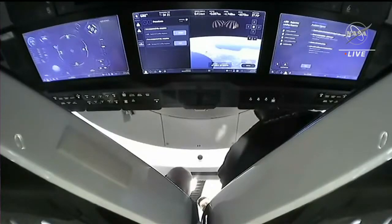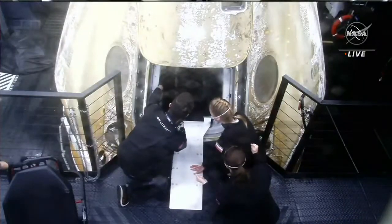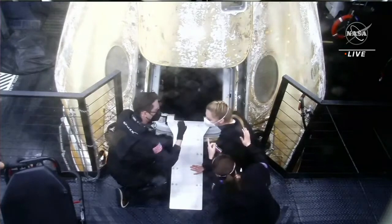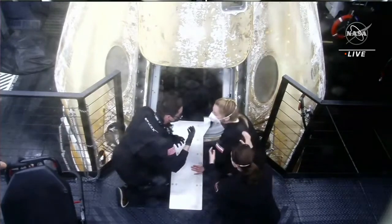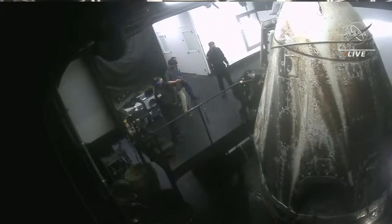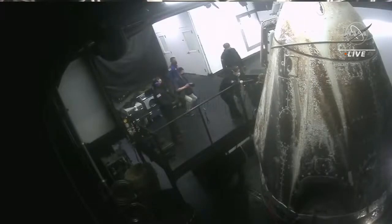Not even an hour since splashdown, and we are almost having all 4 crew members out of the spacecraft. That's right. Splashdown occurred off the coast of Tampa, Florida at 9:02 p.m. Eastern Time. So yeah, we're just shy of an hour. Again, we had great weather reports as we prepared to splash down at Tampa, and we even got pretty good views of how calm the ocean appeared to be as the crew members awaited the recovery ship to arrive.